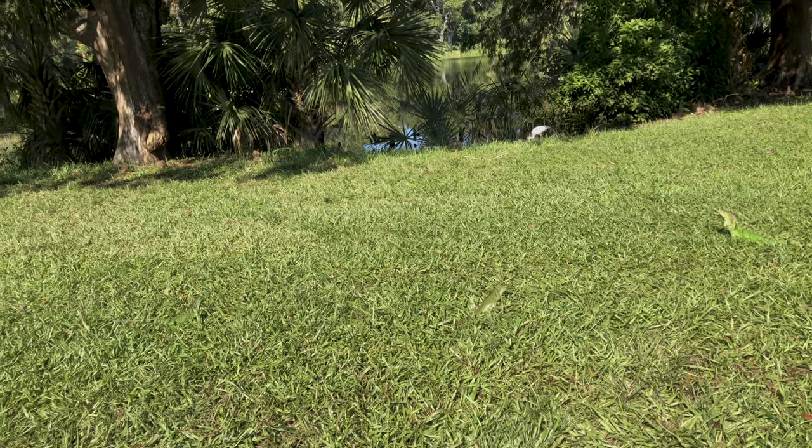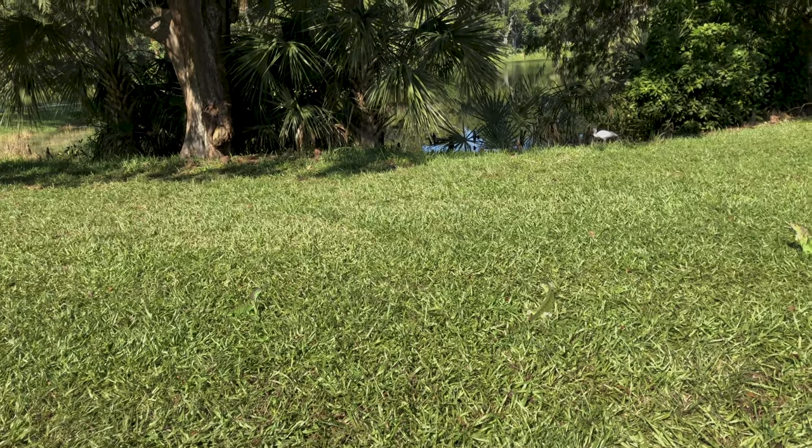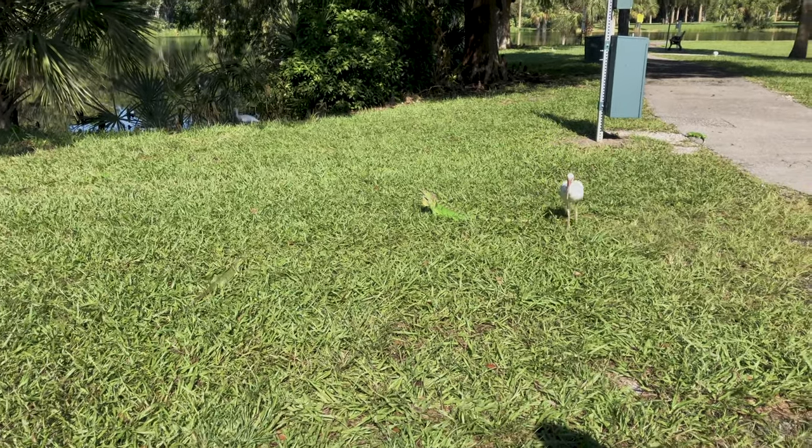1, 2, 3, 4, 5, 6, 7. Really? I see 3. No, they're all moving. Oh, I see them. Oh, yeah. They're so little. They're babies. Yes. It's a whole herd of them. And then look, the one going on the sidewalk. Yeah. And it was a bird. The bird's gonna say hi.